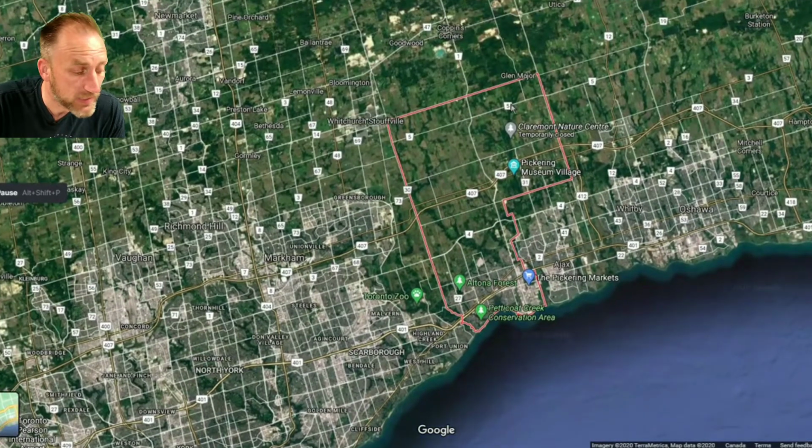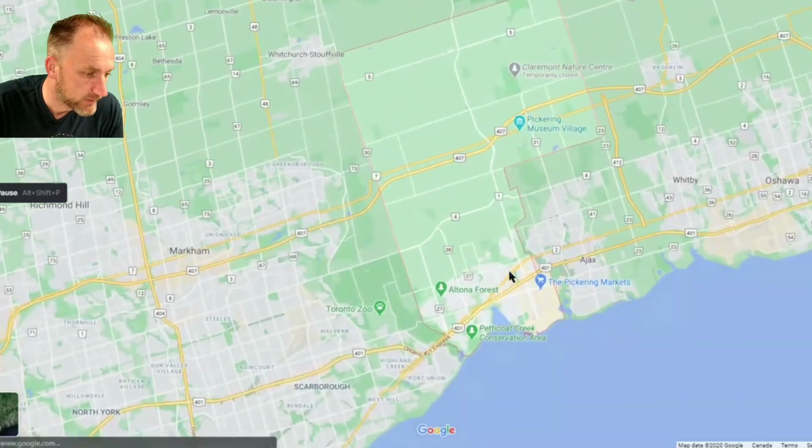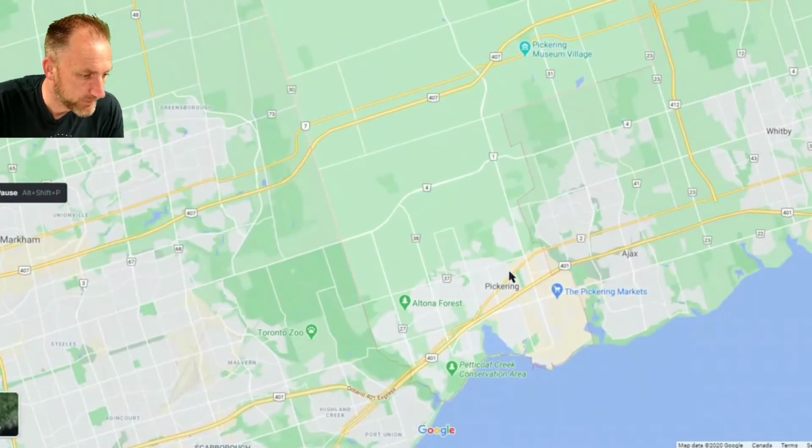One of the big pluses you can see just by looking at this is that only the southern region of Pickering has a lot of homes on it. All these other areas are green space, and there's just not a lot of development there at all. You look at places like Toronto, and this is very highly concentrated, lots of houses and buildings, and not a ton of green space unless you're going around the Toronto Zoo, which has a ton of it. So we'll just go back to the map here, and let's focus a little bit more in on Pickering.